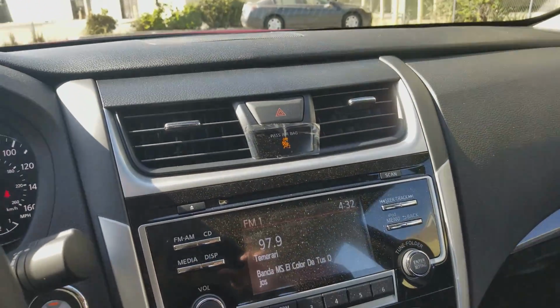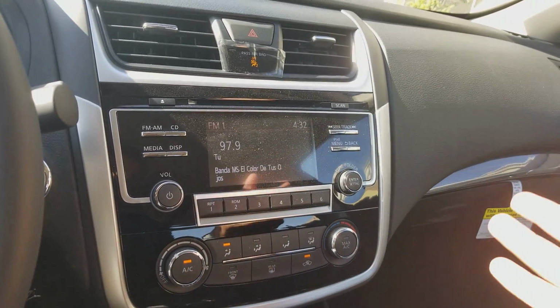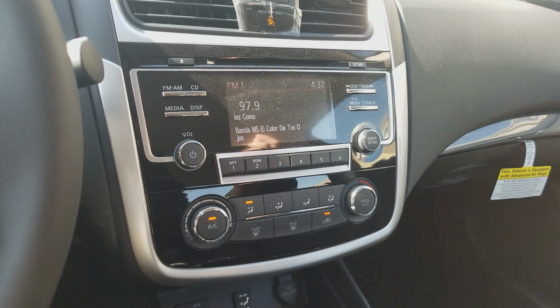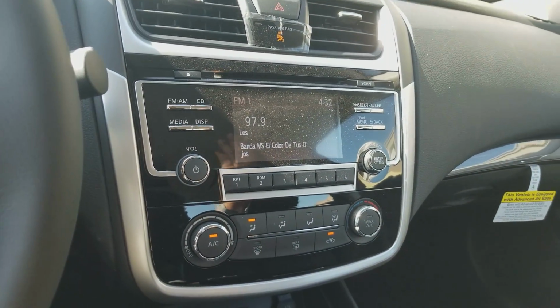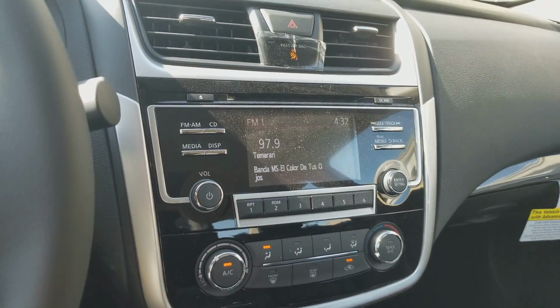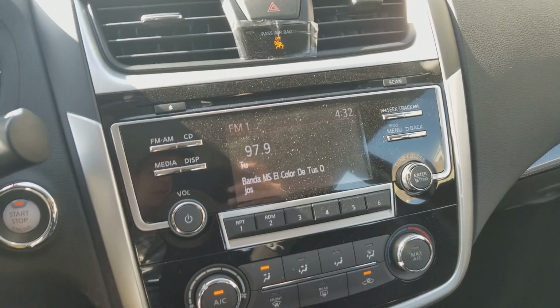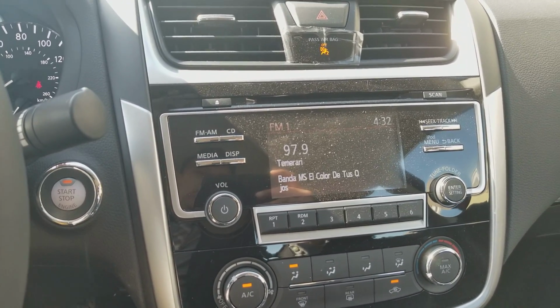And now, speaking of course of Android Auto and Apple CarPlay, what's going to change in the navigation system? It's not going to be like the older navigation system that you're used to in the 2017. So if you're interested to see what that looks like, make sure to look up the 2017 Altima navigation system. You'll see that layout, everything. It's going to actually change on this 2018 model year.